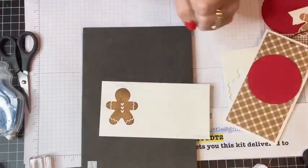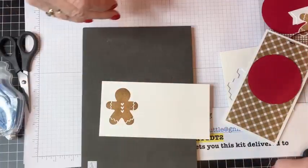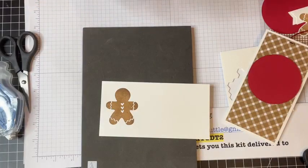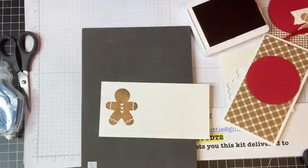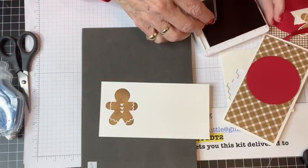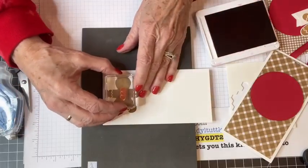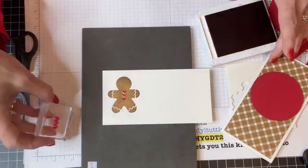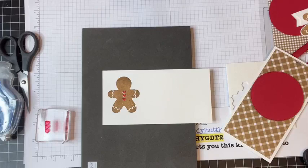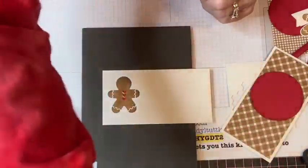I'm only using 3 colors on all of these tags. I'm using pecan pie, real red, and memento black. That's it. Okay, so now I have my 3 little hearts that come in the stamp set, and I'm going to try as best as I can. If it's not perfect, I've learned that it's okay. It's pretty good. So there's my hearts, and then the only last thing here to stamp.